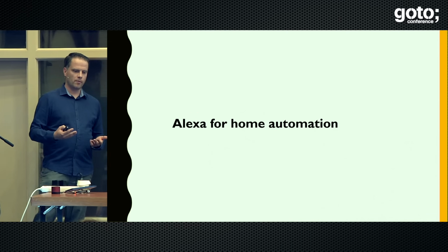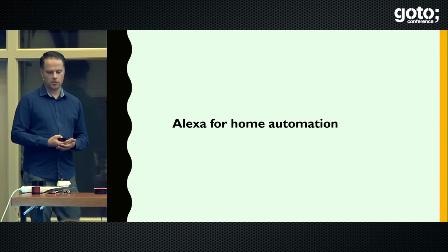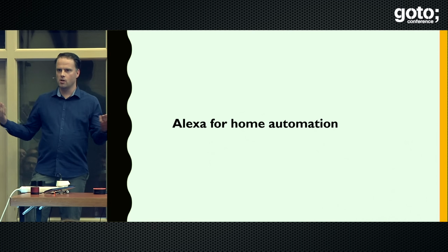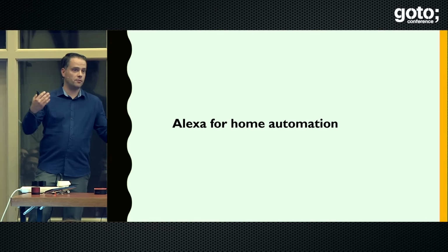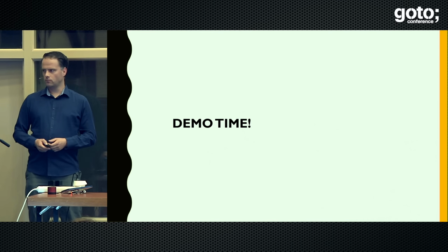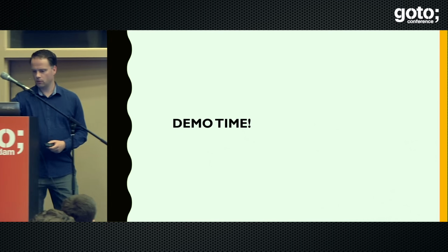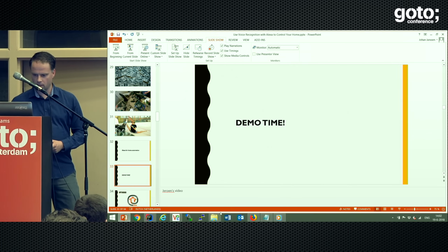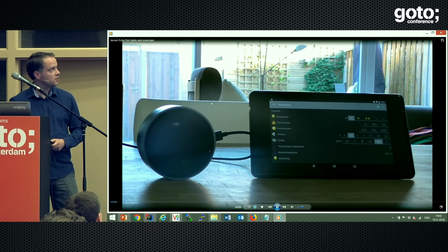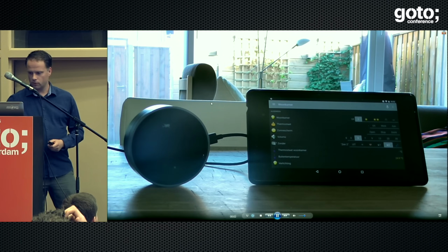And so I told about Alexa for home automation, that it could be a good solution. Instead of using your smartphone, it's better to use something voice activated because then you have no need to grab your smartphone. You can quickly get started. So to show a movie, my colleague made how it worked. So he controls his lights and his sunscreen through Alexa.